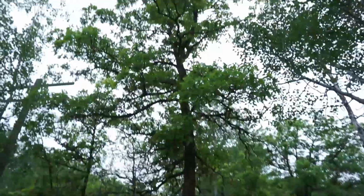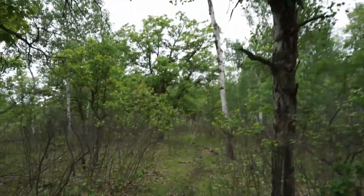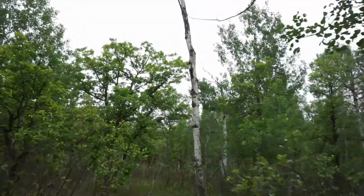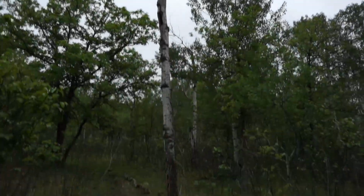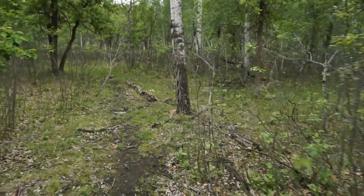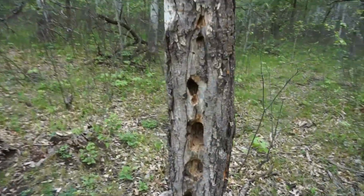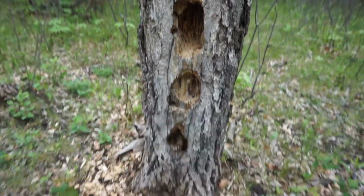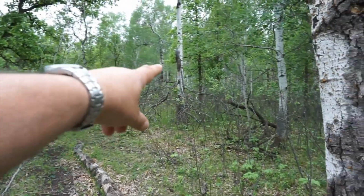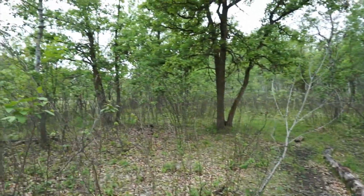The oaks tend to work a little better and last a little longer than these poplar. There's a clear example right there: a dead poplar tree that's not doing too good. It's dead, and it's being ravaged by birds, and it's just rotten. And here's the top of this one that fell off. So that's what it looks like back here.